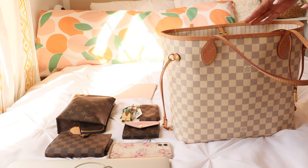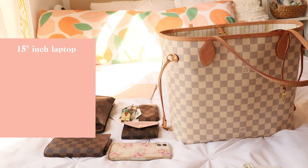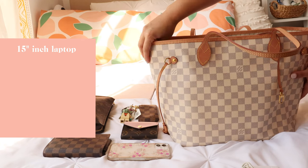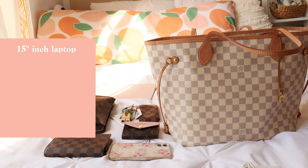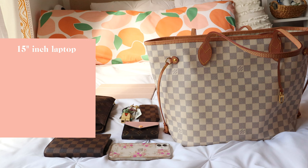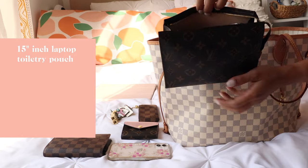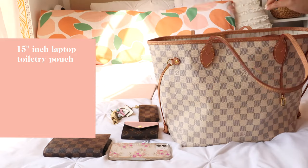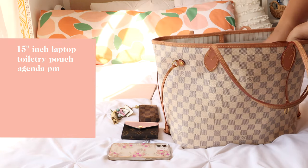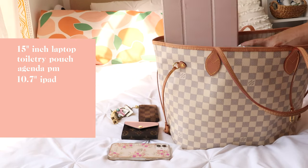Okay, so now let's see what fits in the Louis Vuitton Neverfull. First off, for work, I like to bring my 15-inch laptop. So as you can see, it kind of deforms the bag a little bit, but that's totally fine. I'll show you guys what it looks like with a 13-inch laptop as well. Then, of course, I have my charger. Now I have my toiletry pouch with all my essentials. You guys have seen this before. And then I have my Agenda PM. And then I can also fit my iPad in here.